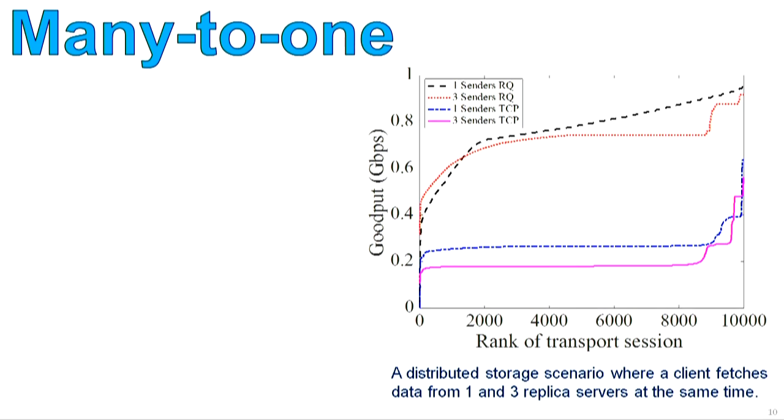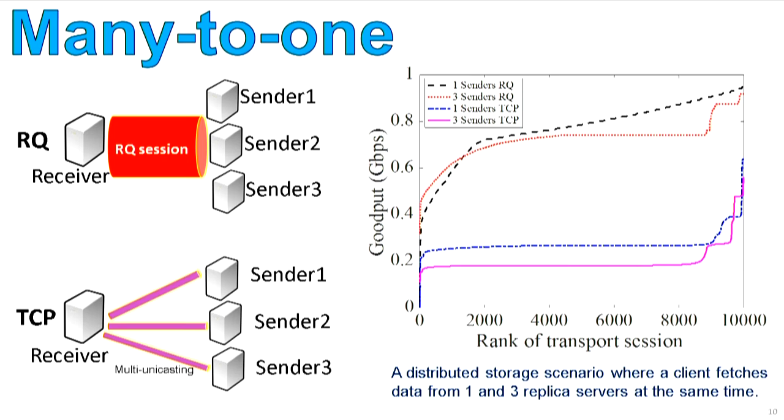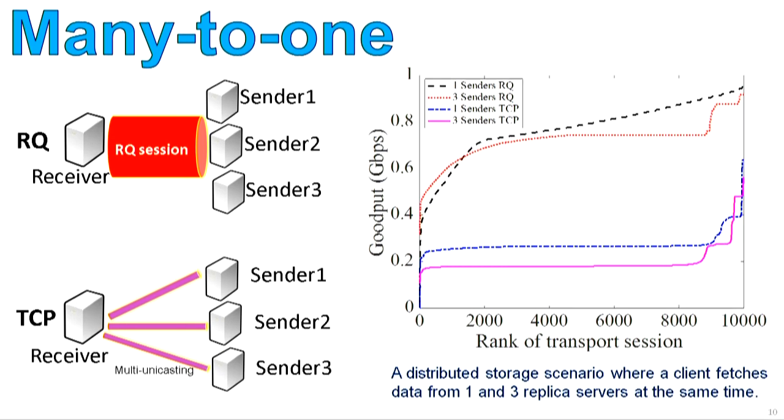For the results of many-to-one, here we have what we call a session. A session means we have three senders and one receiver. TCP doesn't support many-to-one communication, so we use multi-unicast TCP connections, as you can see here. In our results, the black dashed line is for just one sender based on Polyraptor, and the red dashed line is for three senders based on Polyraptor. The x-axis represents the rank of all the sessions that we run, and the y-axis represents the goodput for each session. We run 10,000 sessions, and each session has a group of three senders and one receiver.